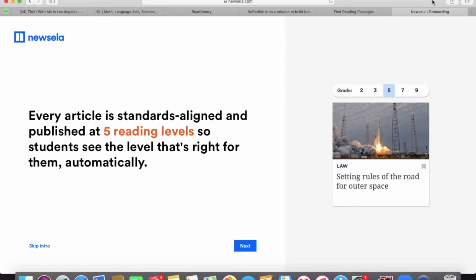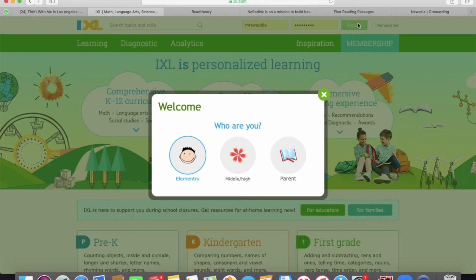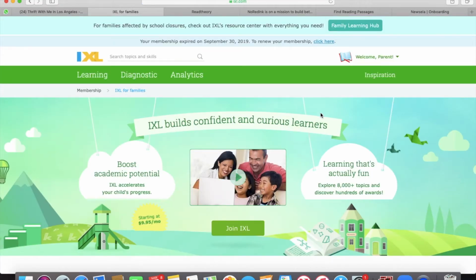I got my tabs up here at the top. The first app website I'm going to show you is IXL, and I did have an IXL membership that I was paying for when I was tutoring. I'm no longer paying for it now because I'm not tutoring, and I don't use this in my classroom this school year. But I do know our math teachers do use it.